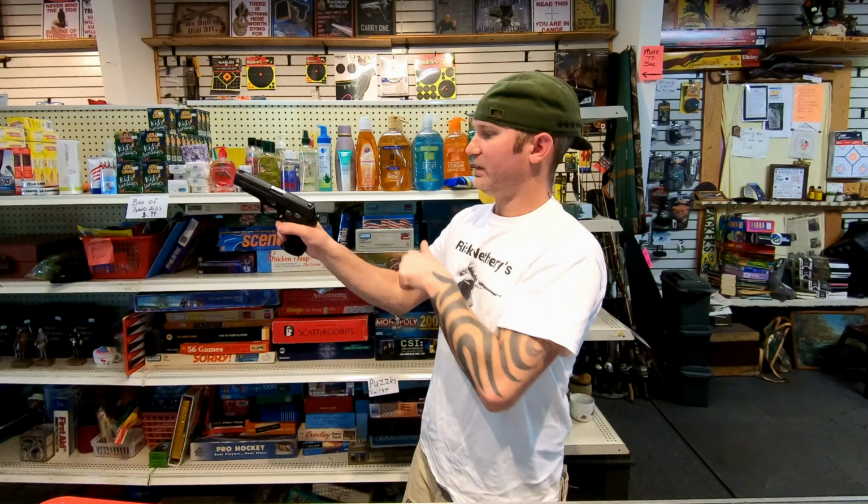Or put in your full magazine, rack it, and then you can decock it with this little lever right here. That lets your hammer down. Now you have a very heavy trigger pull that takes a very deliberate pull. Accidentally shooting this would be very tough.